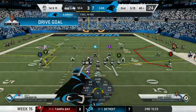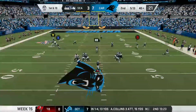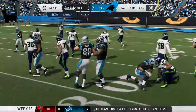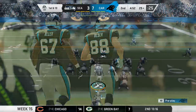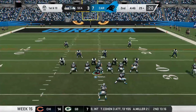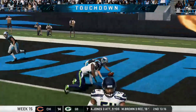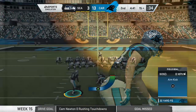So from Seahawk territory now, it's 1st and 10, right at the 40. A shotgun snap for Newton. And now he'll tuck it and run. Cam fighting. He lost the football. It's out. And a little bit of good fortune there. He wasn't able to get it back, but he did have a teammate on the spot able to retain possession for them. Now Newton buying time to his left. And he'll take this into the end zone. Touchdown, Carolina. Greg Olsen, his 9th touchdown of the season.